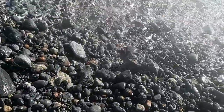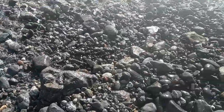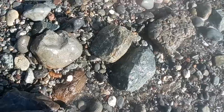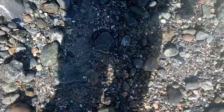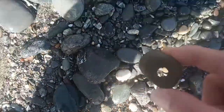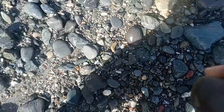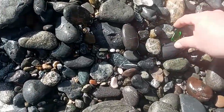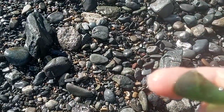Waves are getting huge right now, so it'll break down this rock pile for us. Ooh, nice tag rock there. Perfect, perfect tag rock. Big green. One sharp edge, but the rest is nice.